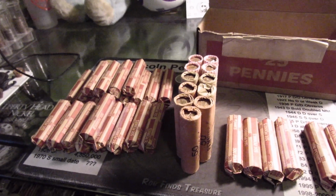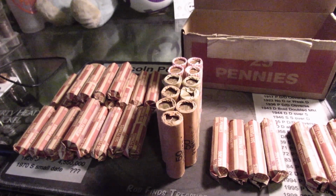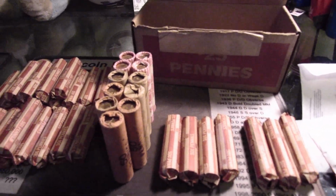This is only half of the collection. Some other guy got the first half the day before, and I got it the day after, before he could, so here we are. There's a whole bunch of goodies here.